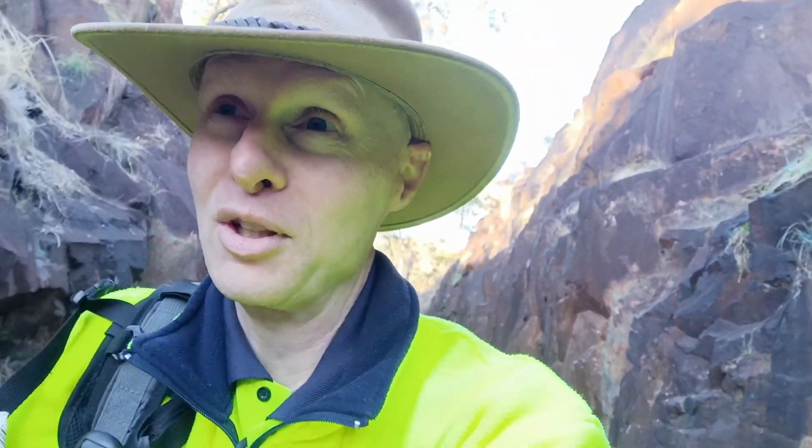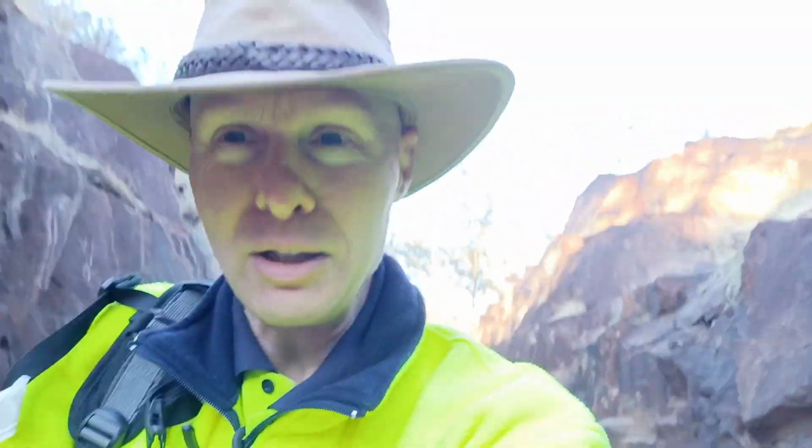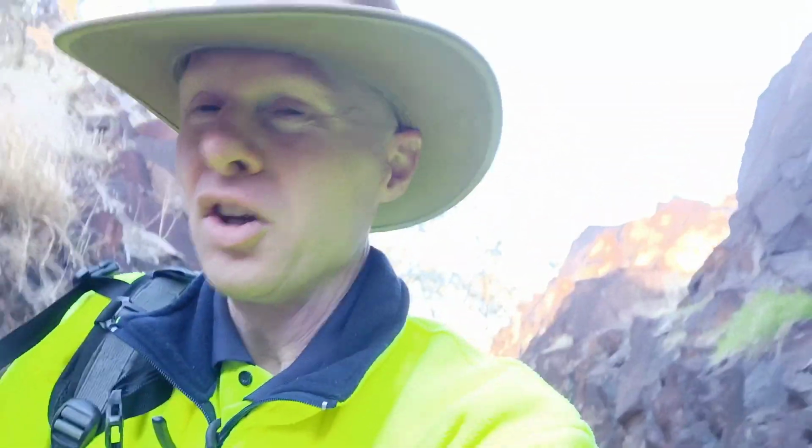Now, the only problem with the Swanview Tunnel, it is dark in there. So if you do happen to come here, make sure you bring a torch because there's a lot of loose gravel in there. You don't want to slip over and hurt yourself. So I do recommend you bring a torch.